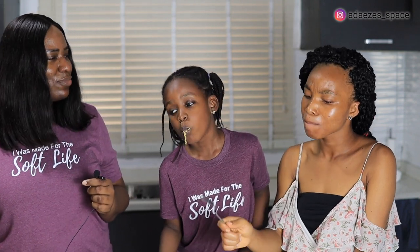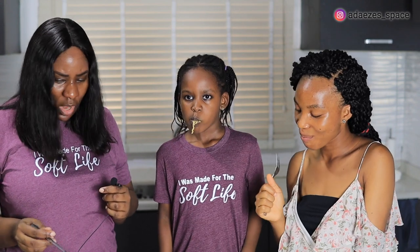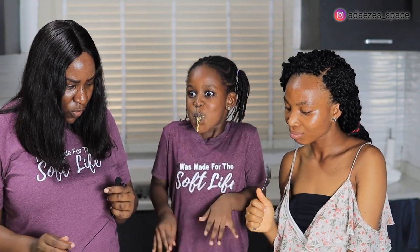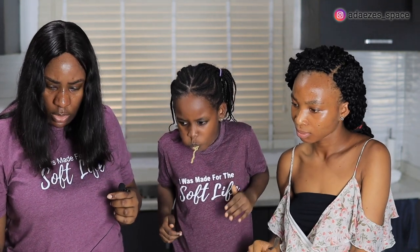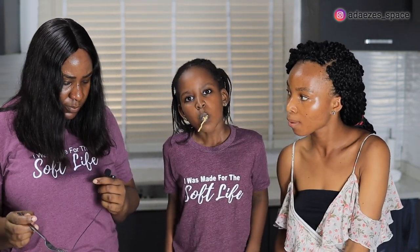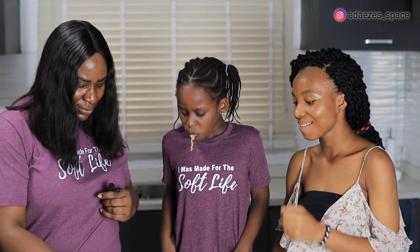This one tastes like spaghetti. Yes, it tastes like spaghetti. And just like this one somehow, I think. Which one is this one? Okay, it's Masters. It tastes like somebody cooks spaghetti with Maggi or something. It doesn't really taste like traditional noodles. It's not bad though, it's just that it's different from what my mouth is used to.